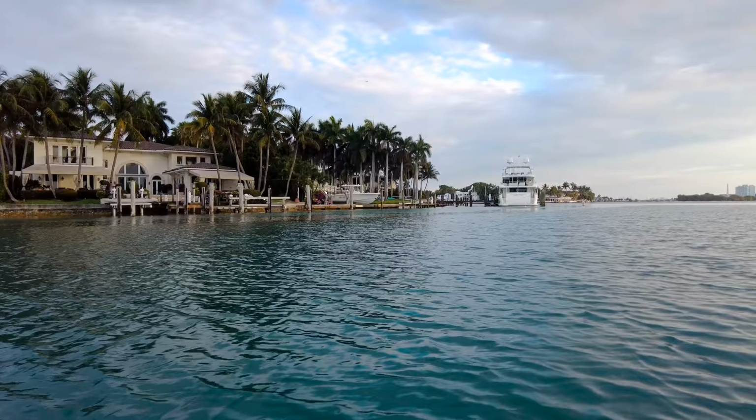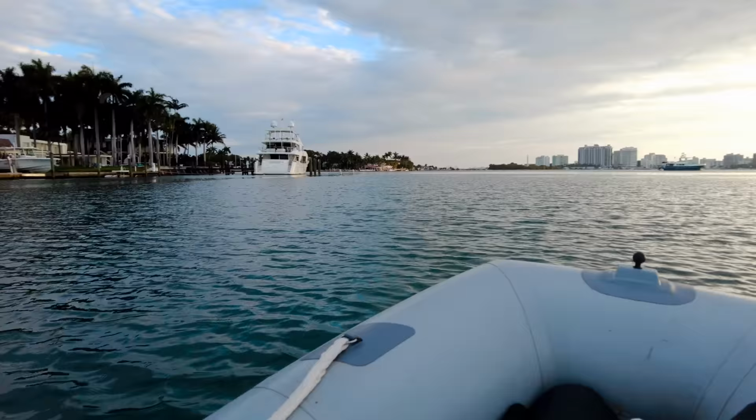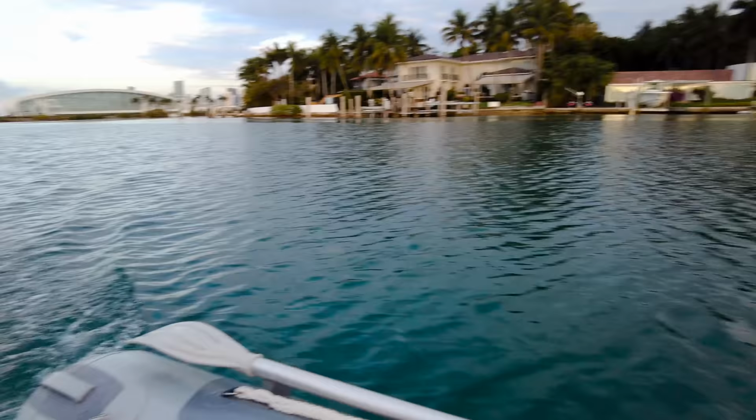Oh, you know what I'm gonna do? I'm gonna take you to this little island. Let's go to this little island on the way to where we're gonna go. Might as well explore, right? Avios is the name of this yacht here.